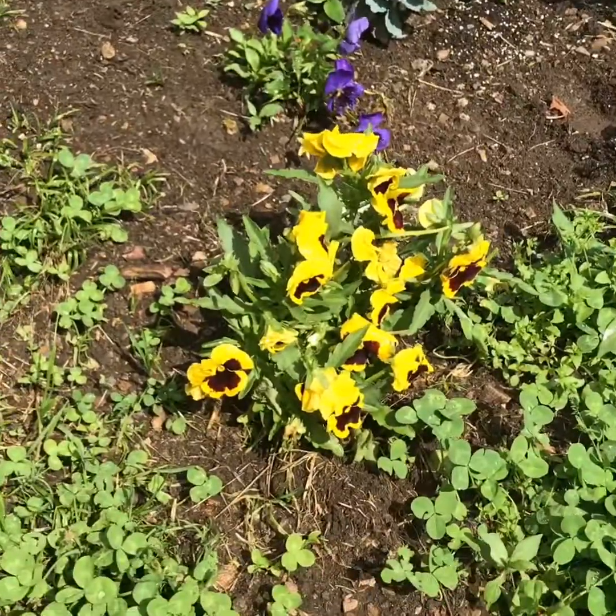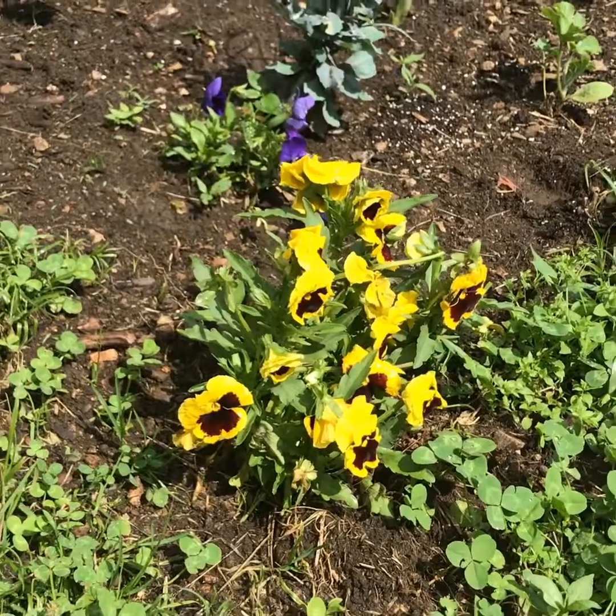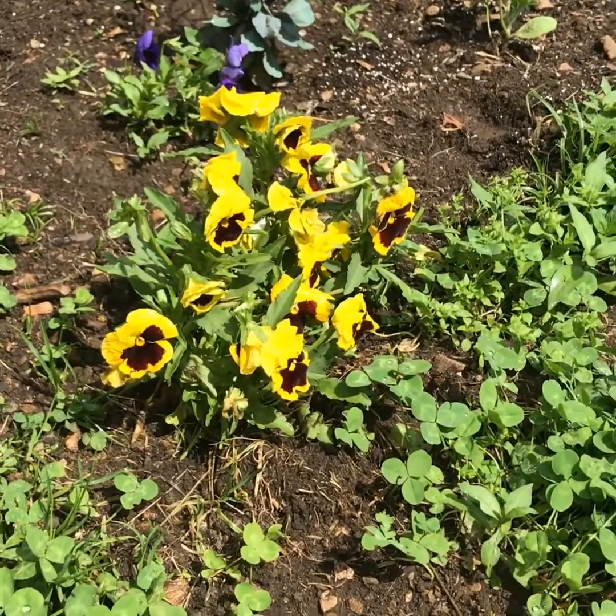These are actually wild pansies right now that we're looking at that I planted. They're not wild, and they are edible. We eat the flowers off of them.